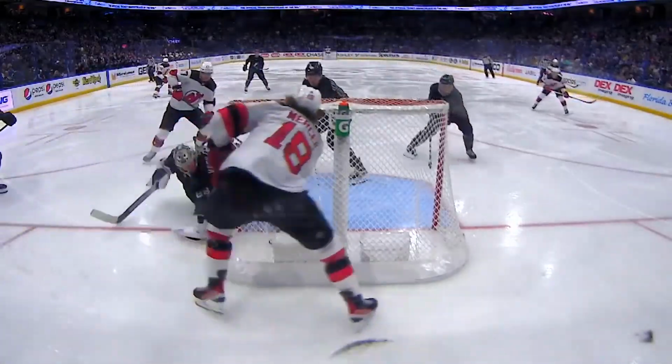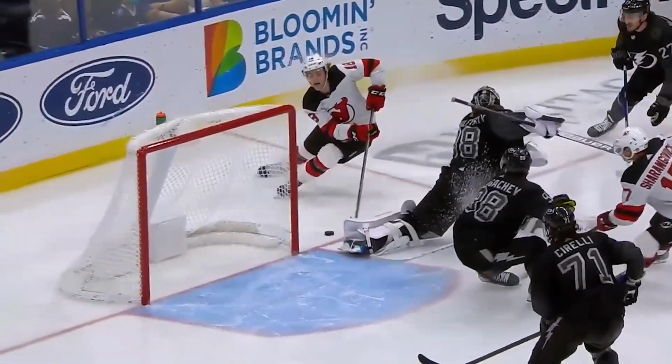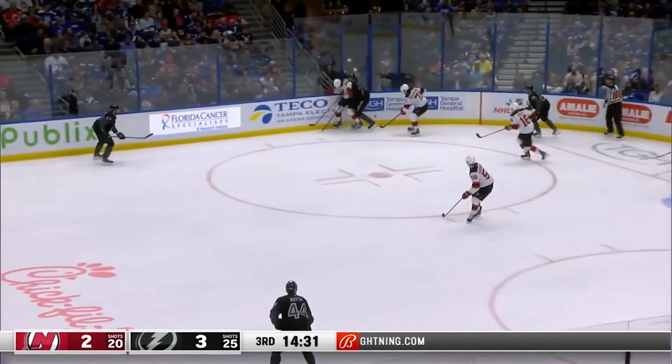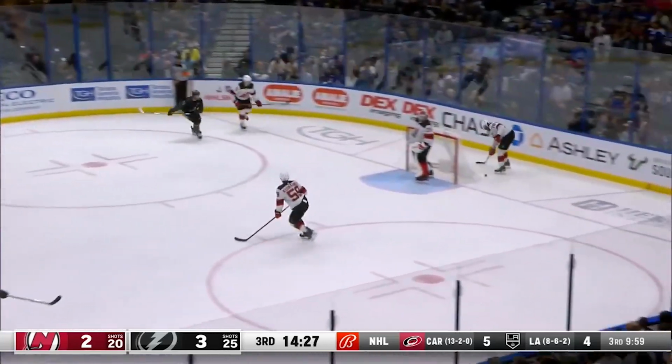And one of the few times we've seen Vasi slide out of position. Very seldom does he do this. Now, early on in a period, of course, the ice can be wet. The goaltender's pads can slip a lot more than he normally would like to. It catches the outside of the post or maybe Blackwood's stick over there. Either way, it stays out, goes back into the corner.